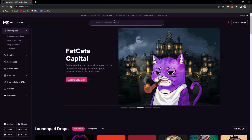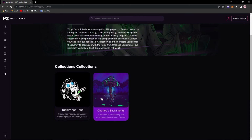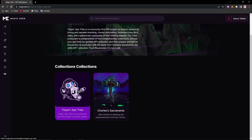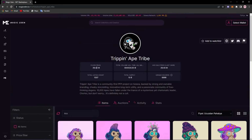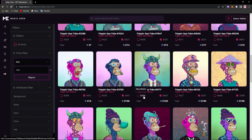So for example, let's click on it and choose one of the recent ones. Let's choose Trippin' Ape Tribe. You can see it shows all the collections that Trippin' Ape Tribe has. I will choose this one, and we can see different ones. As I said, the floor price, all the statistics about the collection, and when we scroll down, we can see different projects and their rarity based on Moon Rank and how rare that is.